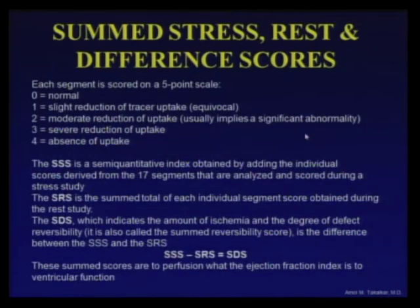And you look at various parameters, visual interpretation. You need to look at the location of the defect. Which wall and which portion of the wall? If it's in the anterior wall, is it proximal, mid, or distal? Same for any other walls. Then the severity: is it significantly down, or just mildly down, or kind of intermediate? Size: is it large, or restricted to one segment of the myocardium?